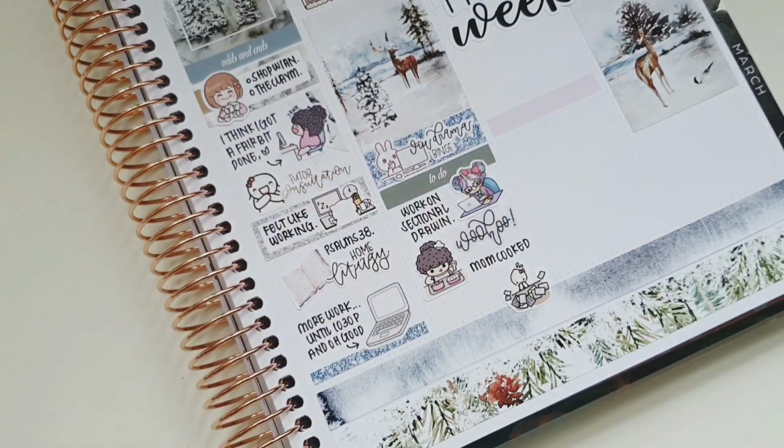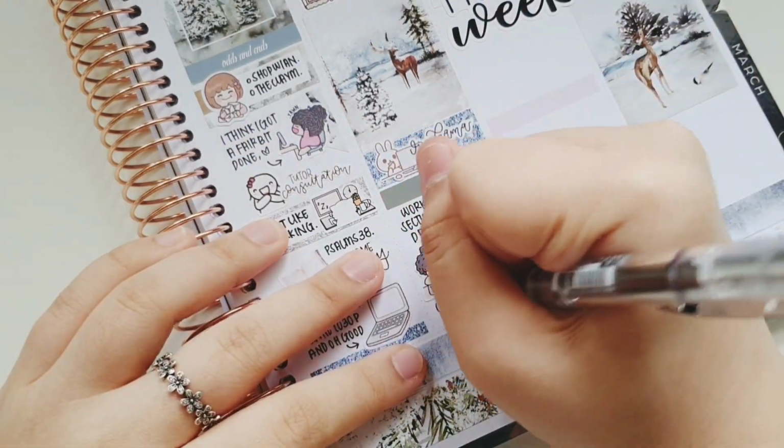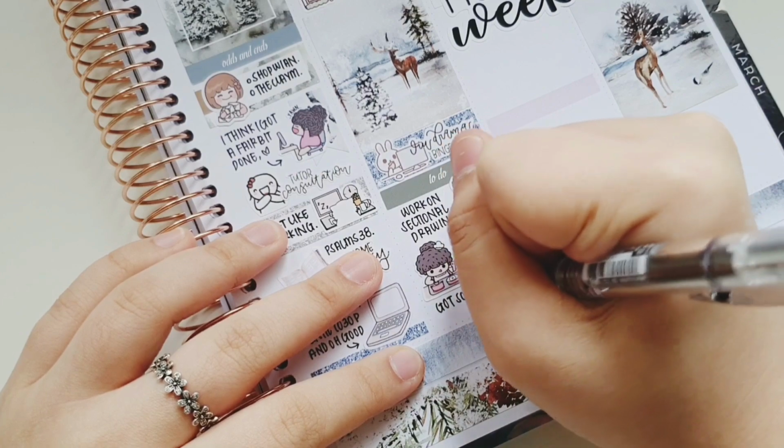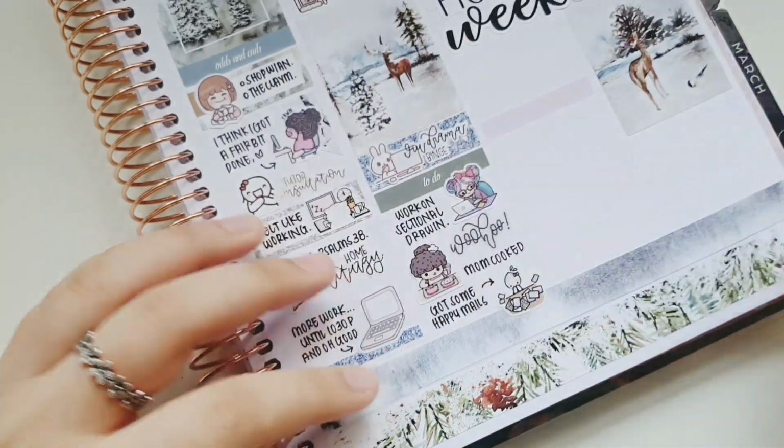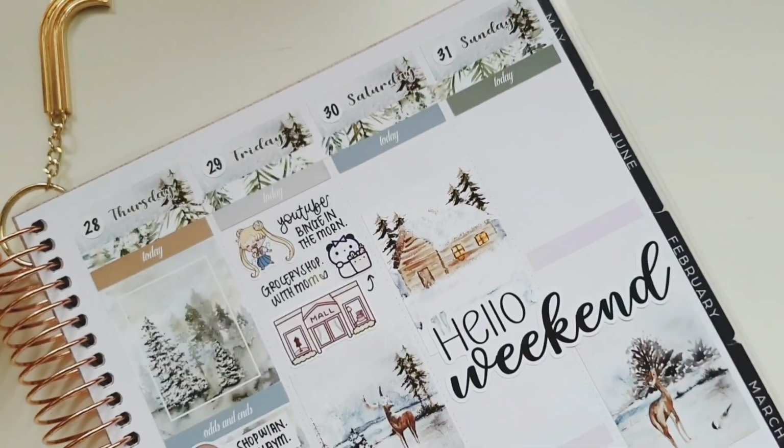In the evening, my mom cooked my favorite prawns and I love it. That girl is from Shop with Anais. And lastly, got some Happy Meals and used a sticker from Create with Pen.